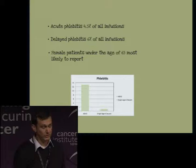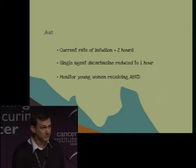Our current infusion rate for dacarbazine is 2 hours. Due to these results, we're looking to reduce the rate of single agent dacarbazine to the EviQ recommended time length of 1 hour. This will reduce the time spent by the patient in the unit and free up treatment chair time. We're also now more alert to monitoring young women receiving ABVD for signs and symptoms of phlebitis.